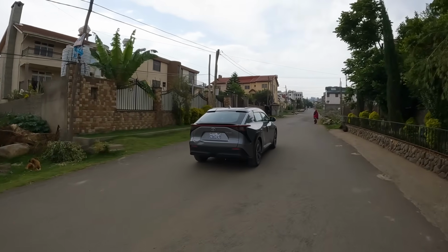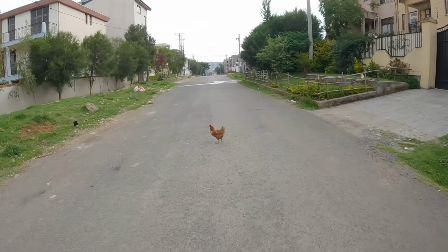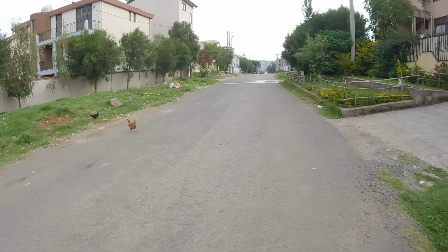Hello. Look guys, we got some chicken friends as well. Look at this huge chicken just running across the street. Hello chicken. Dorowat. Some Dorowat, no? Potential Dorowat.